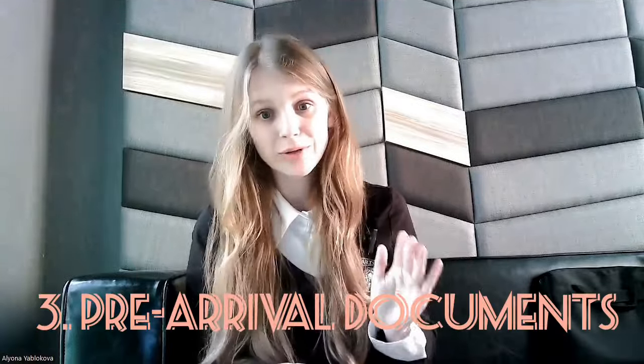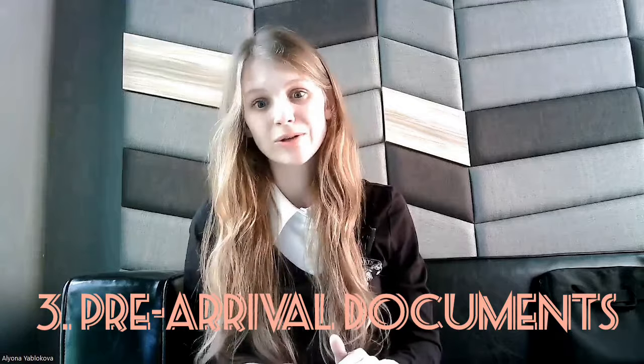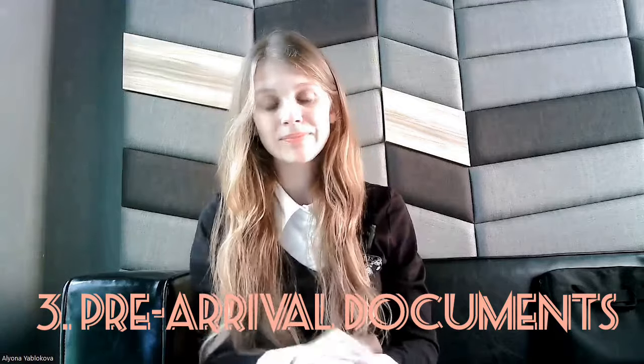So, next step, pre-arrival documents check. Before you come to Thailand, you need to make sure that you have all these documents with you. The first one, an international passport, valid for more than 6 months. Next, you also need a degree with transcripts. If you have both a master's degree and a bachelor's degree, remember that you will only need your bachelor's degree to get employed. And you also need a translation of your degree and transcript into English, if your degree wasn't issued in an English-speaking country.